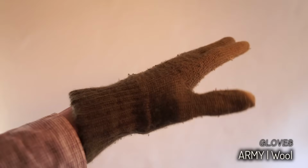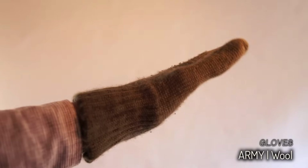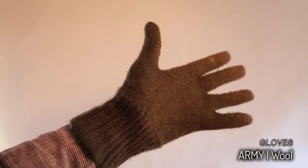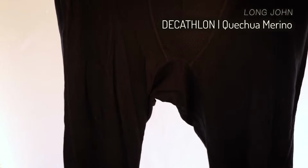Some simple woolen gloves, they're nice, but I'd like to replace them with something that's a little bit more wind tight and also can be used with a touchscreen. A merino wool long john rounds out my kit for when it's really cold.